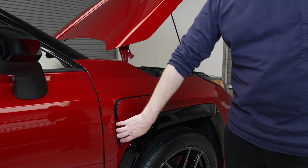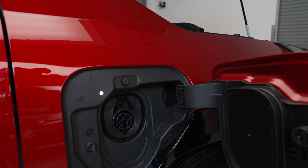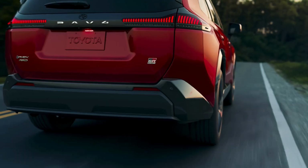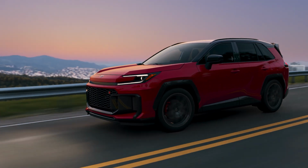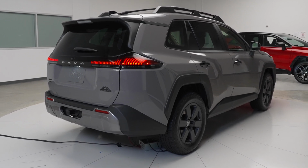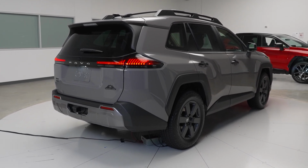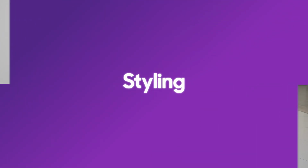The plug-in is only available in all-wheel drive, packing a potent 320 combined horsepower that, more importantly, translates to an estimated 50 miles of all-electric range. A bit frustratingly, only the XSE and Woodland trim have DC fast charging, with the standard 10 to 80% charge taking around 30 minutes. The plug-in SE and GR Sport, meanwhile, are stuck charging at normal speeds.